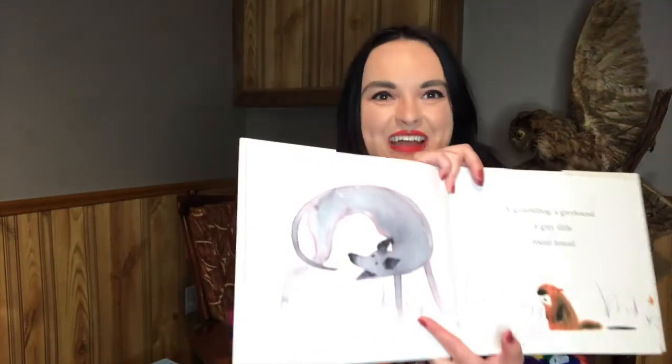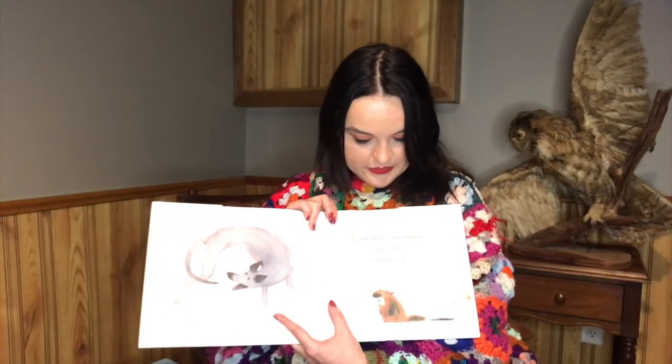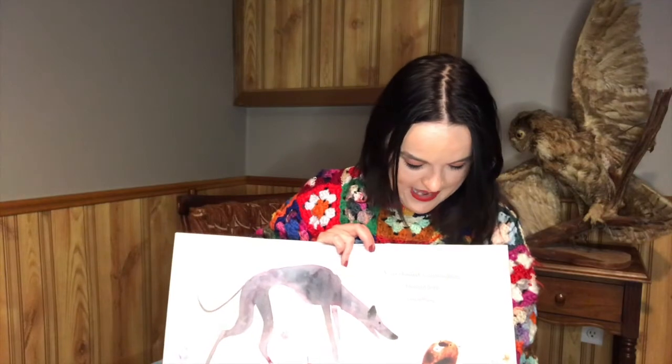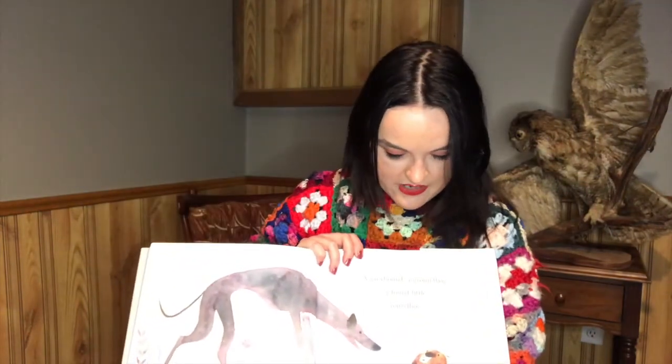It's getting harder. Look how happy he is. A groundhog, a greyhound, a gray little round hound. Oh my goodness. A greyhound, a groundhog, a found little ground. Oh, I did it. I made a mistake. Okay, let's try again. A greyhound, a groundhog, a found little round hog.